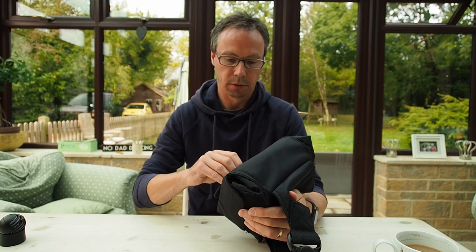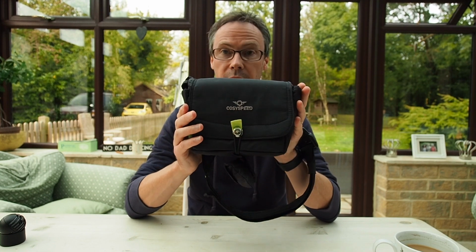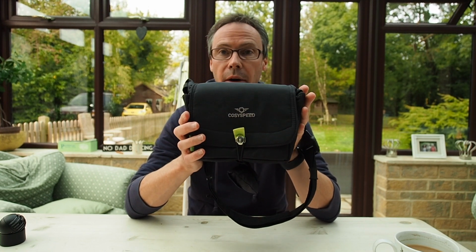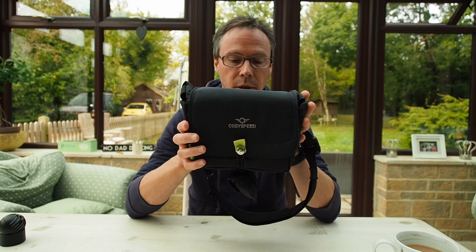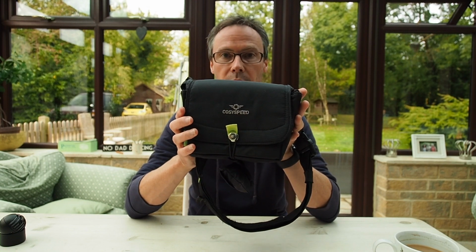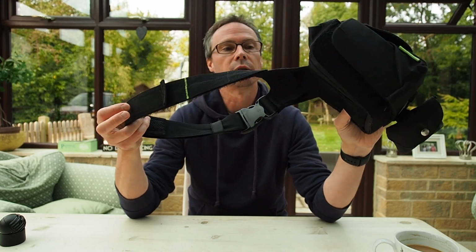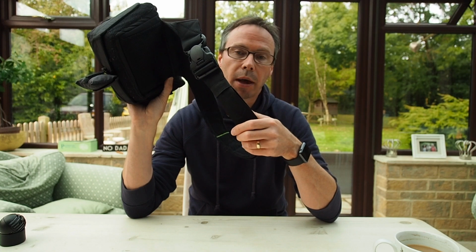Now, I've become very attached to this bag, and it is the sole way that I carry my camera gear. My camera, my lenses, my remote, all the bits and pieces I need, my filters, all goes on this system. The camera goes in this bag, and other stuff goes on the belt.